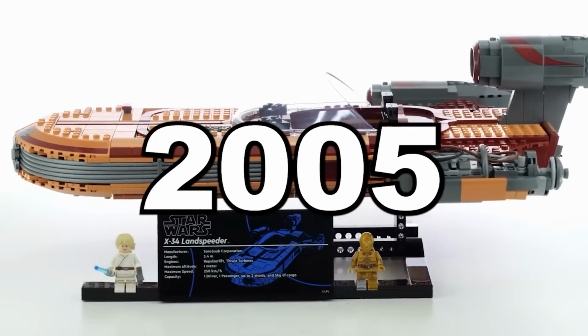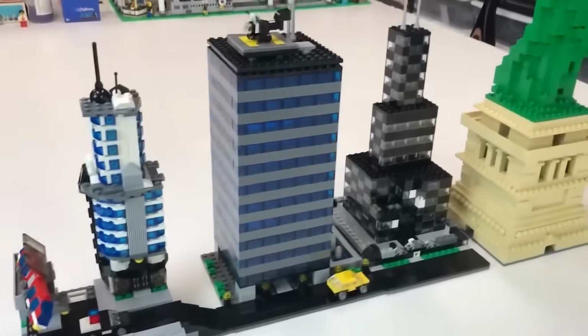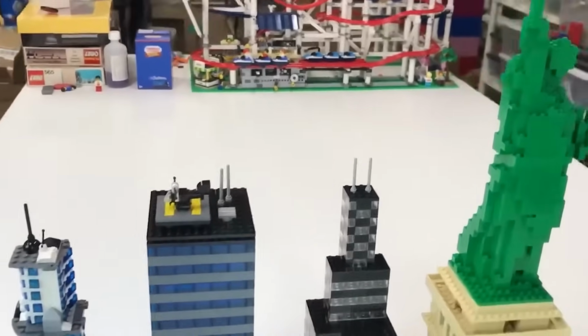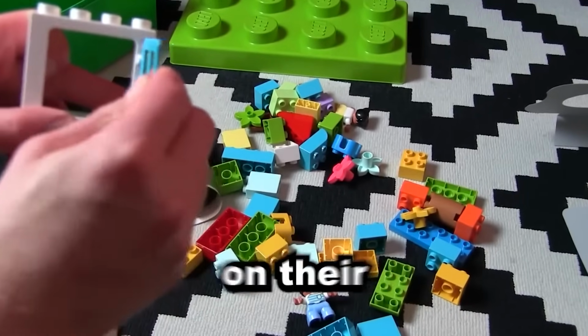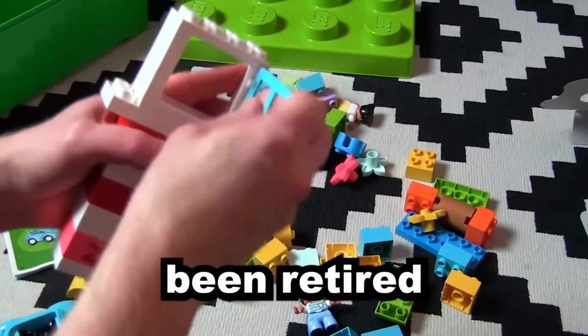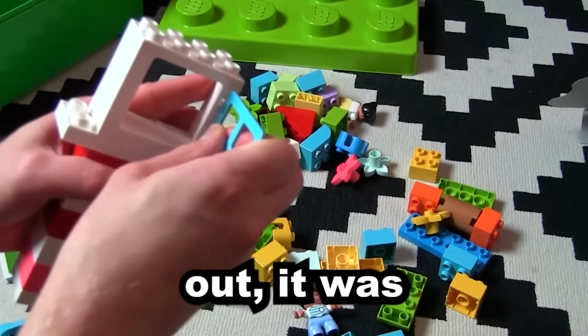That was until 2005. After being down for about 8 years, LEGO finally decided it was time to switch gears and get their head back in the game. They decided it would be best to focus on their core products, and with this, they reintroduced the Duplo theme that had been retired a little while ago. From here on out, it was smooth sailing.